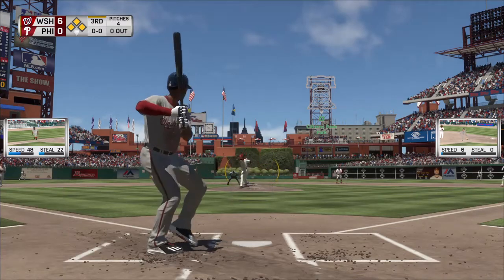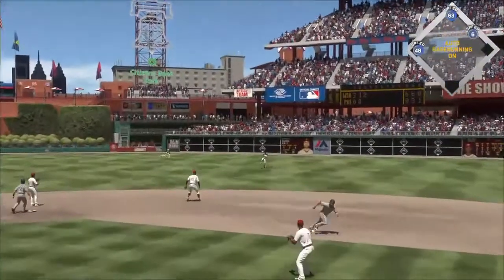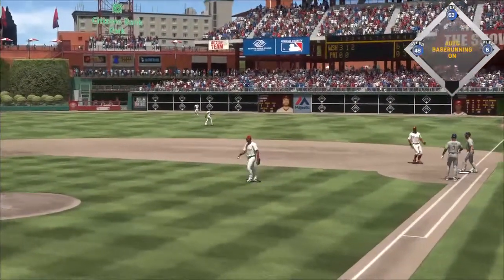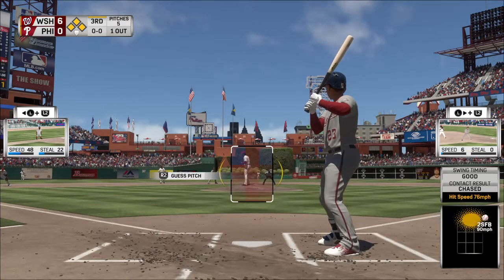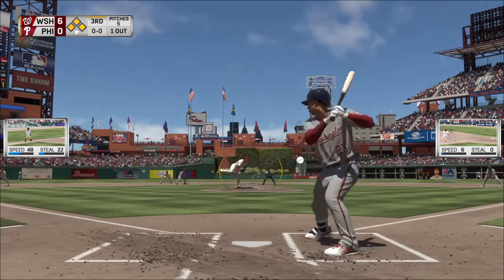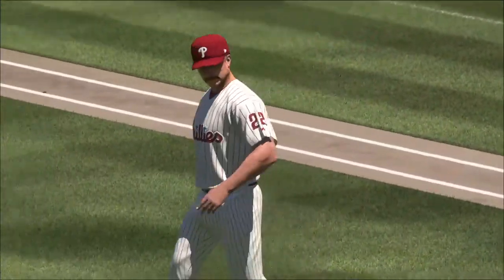He's set. Here it comes. And here's a ball hit in the air. Moreland giving chase. And he tracks it down. Nice play for the first out. Here's Michael Brantley. He's 0 for 2 thus far in this one. And oh, look out as that pitch ran in and got him. And that's going to force in a run.